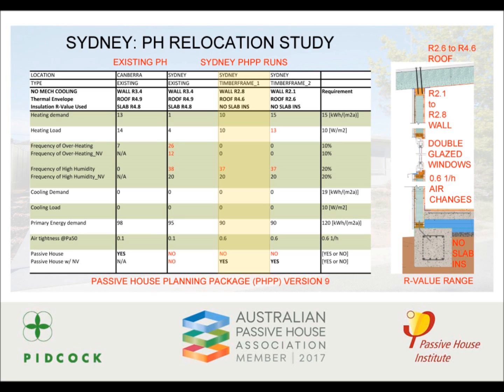The next thermal run is headed Sydney Timber Frame 1. So here is the run which I think is the most suitable for the Sydney version of the Passivhaus. Here I use the timber frame construction approach instead of SIP wall panels. I also remove all underslab insulation and achieve the Passivhaus air tightness target. I employ a night ventilation strategy to overcome the frequency of high humidity limit. So here we have a version of the Canberra house that utilises timber frame construction with the minimum insulation value that the deemed to satisfy requirements of the building code allow. No underslab insulation, and it can achieve the Passivhaus standard with ease.